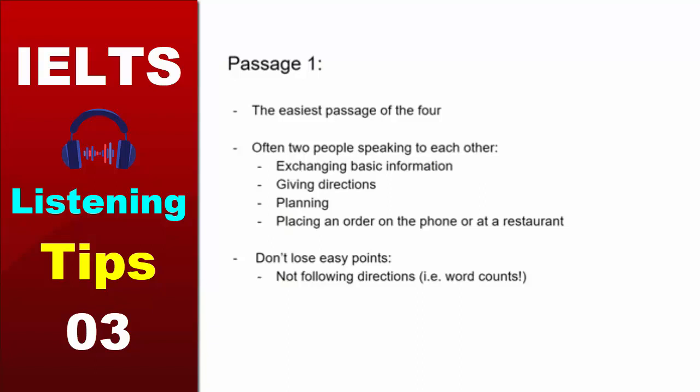points. Okay, now let's take a listen just to give you a sense of the kind of passage you can expect for part 1, for passage 1. Let's listen to a sample audio just to get you familiar with what it sounds like.